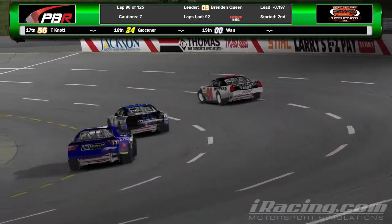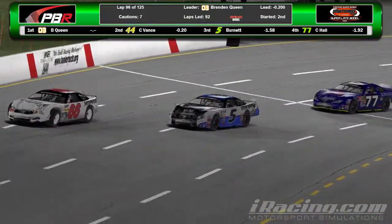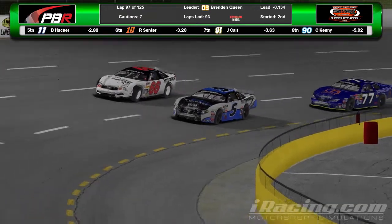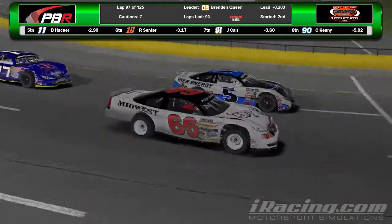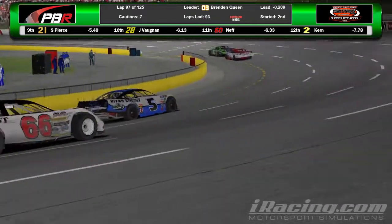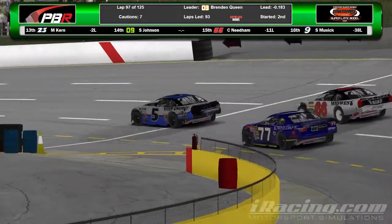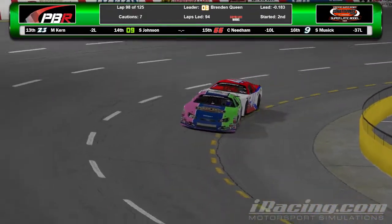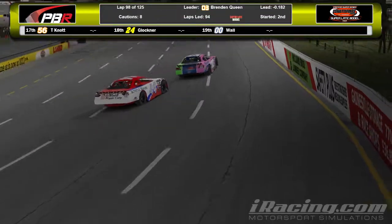Burnett starting to fall back. He's got Connor Hall now on his back bumper as he fights to get around the 66 of Charlie Needham. Sean Johnson has retired. I'm going to tell you what, I think Colby Vance might be getting just a little bit impatient. I've noticed him riding right on that bumper of Brendan, just trying to get a little air off him to see if he can get loose.